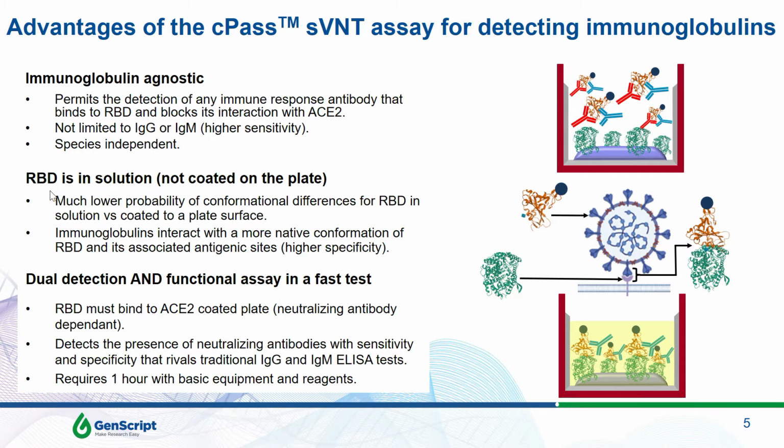The second advantage is that the RBD is in solution. It's not coated on the surface of the plate. By having the RBD in solution, it's in a near native conformation, and therefore the antigenic sites that are presented to the antibodies in the RBD force the antibodies to bind to the more native antigenic sites very specifically.